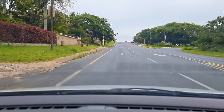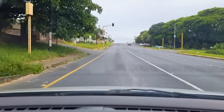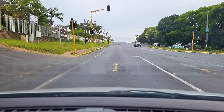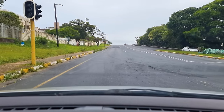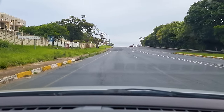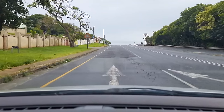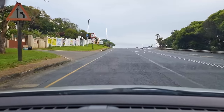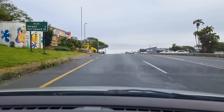So we're just starting to enter Margate now. Looks like there's probably load shedding because the robots are not working. So yeah, whatever. Okay, there's a sign here to the left. It says Margate in 3 kilometers.